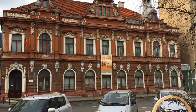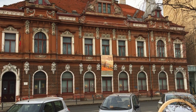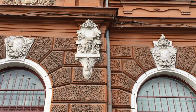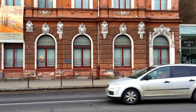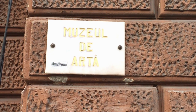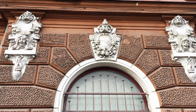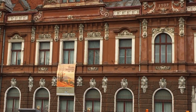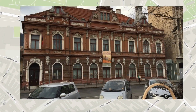Just a short walk from the City Hall, we find ourselves in front of a cute neo-Baroque building. Originating in 1902, this edifice houses two museums, the Art and the Ethnography, under one roof. The Art Museum comprises 6 halls holding paintings, sculpture and decorative art. The Ethnography Museum displays a permanent collection of national textile.